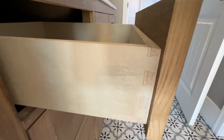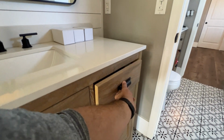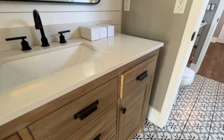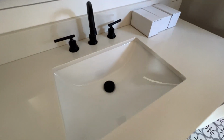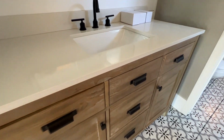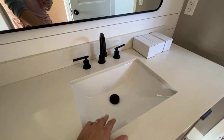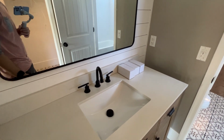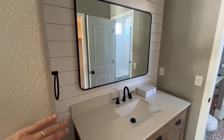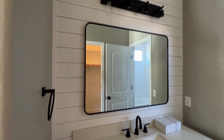Ducktail as well. Oh, that one is broken, but I still have to fix it up. But there we go, that's soft close. Under-mounted sinks. We have the 3/4 of an inch size countertop, and then we have this nice under-mounted sink, which I didn't have in my previous house, and I'm really excited about it. Another cool thing about this one is we did do shiplap behind every bathroom vanity.